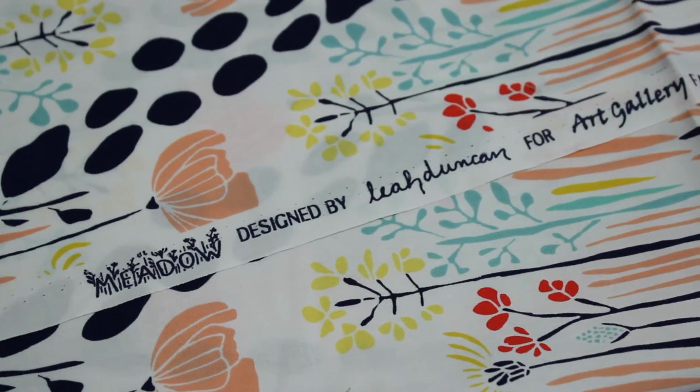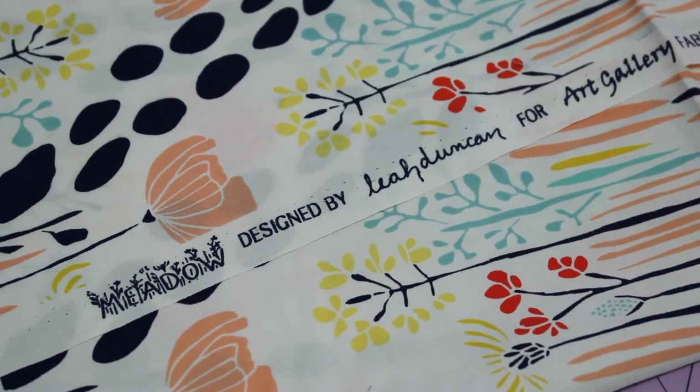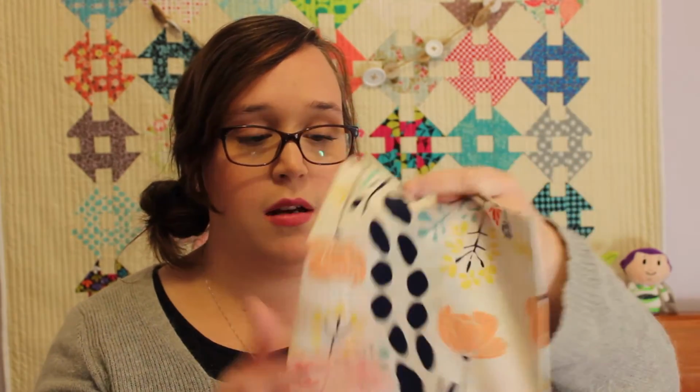This next one is from a range called Meadow, which has been bought out by Art Gallery Fabrics, and it is just this beautiful painterly styled floral fabric. I bought this actually as a remnant, so it's a little bit bigger than a fat quarter, but I basically just bought this because of the beautiful flowers in it as well as the colours. I think they just work so well together, and I like how it's a mixture of different prints, and yeah, it's just really pretty. Really pretty.